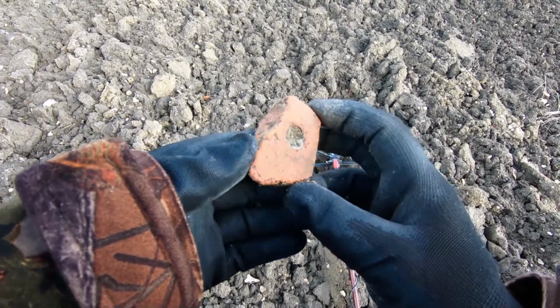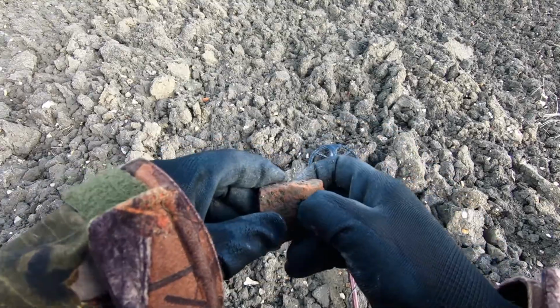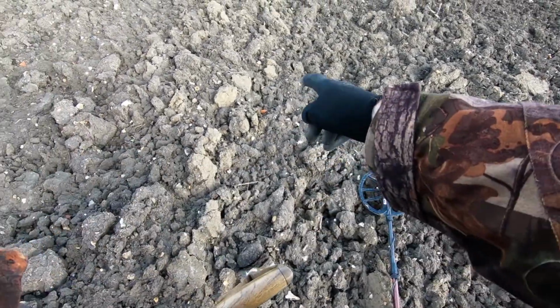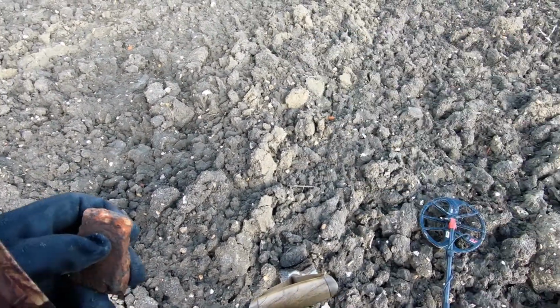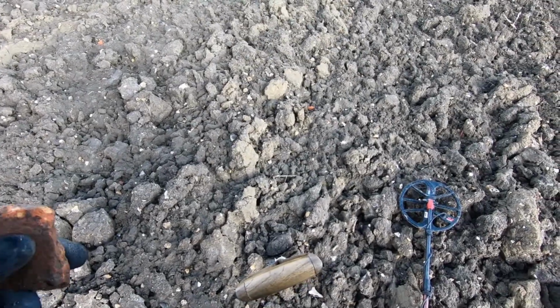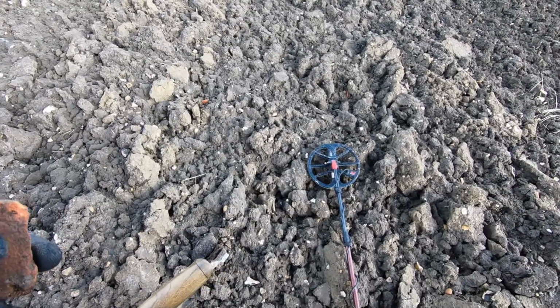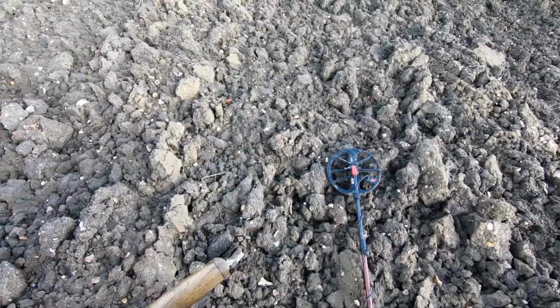Oh, we found a pegged roof tile. I don't think it's that old, but we're heading back towards the mound, and there's a few bits of brick and other things around here. There's another peg tile there. So I wonder, was there a building in here at some time? I've got a sneaky suspicion there was. The amount of finds that we find just heading towards the mound here.